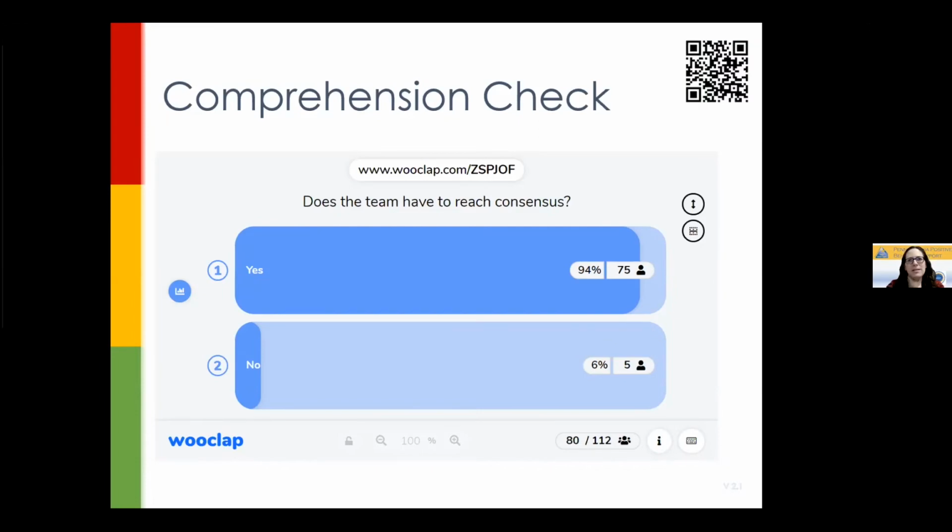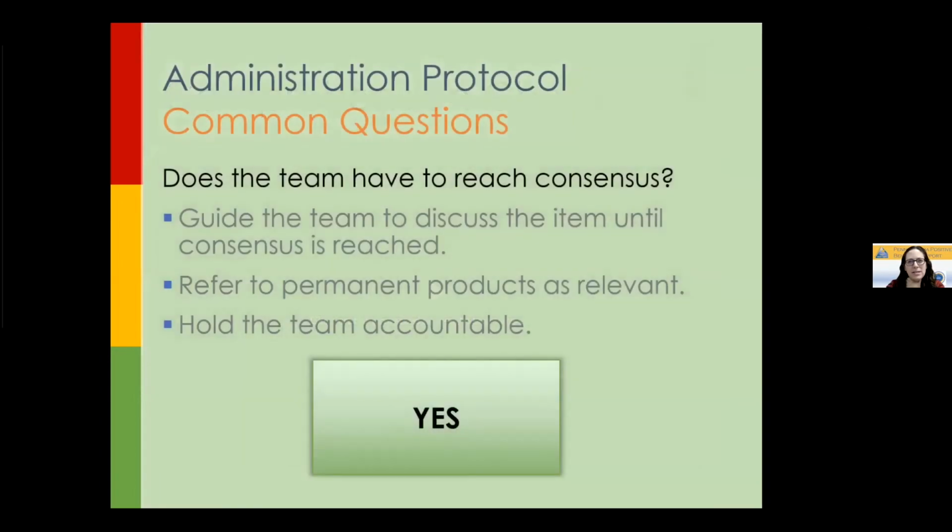94% of you responding say the team does have to reach consensus. 6% of you said no. Those of you who said yes, you are correct. The team does have to reach consensus.